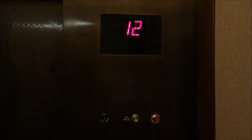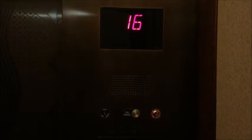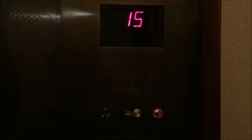Going up. This is the elevator at the Wai'anae Tower at the Aulani Disney Resort. 16th floor. In Ko'olina, Hawaii. Going down. These are Otis Gen 2 traction elevators at the Aulani Disney Resort in Ko'olina, Hawaii.